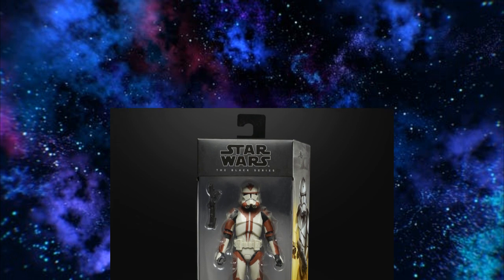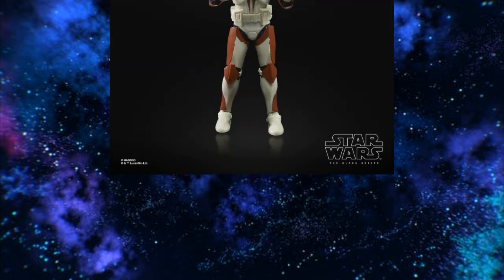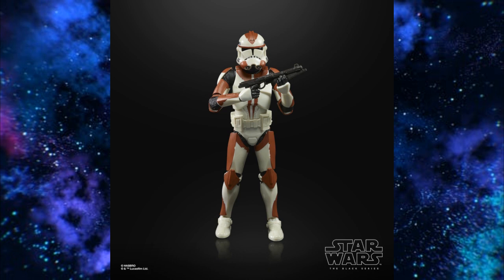Next we have this Clone Trooper 187th Battalion, and I believe this is a Walgreens exclusive. I do not have a price on this. I don't know what Walgreens will charge for it, and of course we have no idea when to expect it in store. People will post, hey, it's showing up in this part of the country, and then 2 months later it shows up in mine. That's just how it works. So you won't be able to order this online. It's in-store only, it's standing room only, and it is a cool looking clone. If I see one, I'll grab it for my son because he keeps up with all the clones and all that kind of stuff.